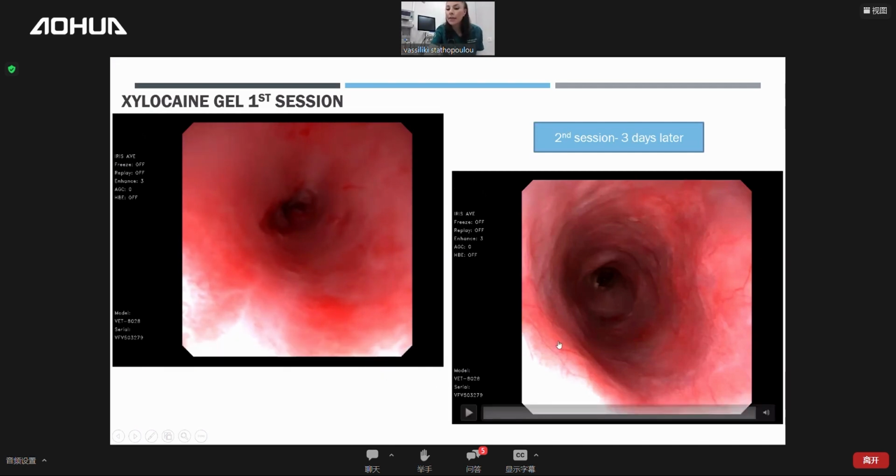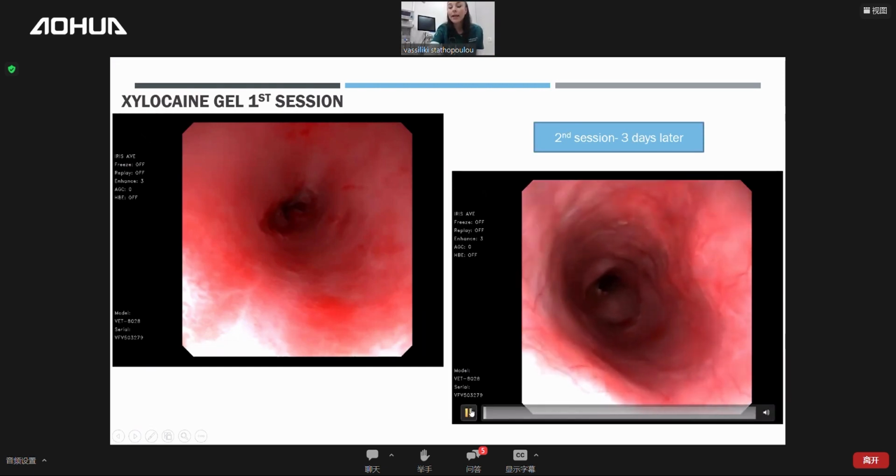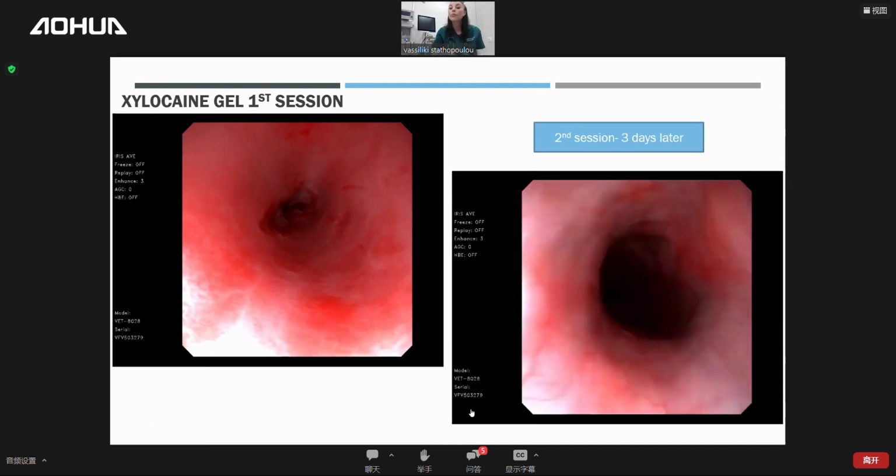Okay, this cat came 3 days later with this huge esophagitis that we have caused. We have caused it. Okay, let's see how the esophagus has healed, and whether the stricture has reformed.